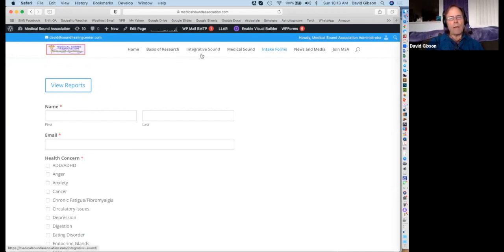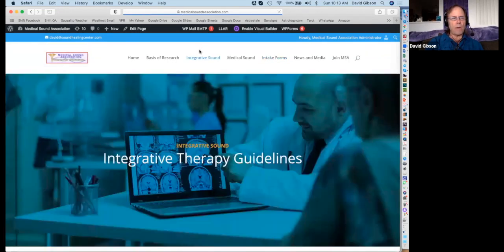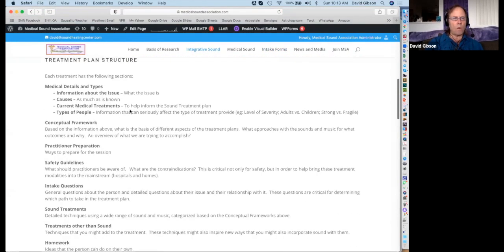The treatment plans you can find under integrative sound, and we're looking at them based on the medical aspects, the conceptual framework, which is based on what they're already doing medically. This is really the most important part, how we're approaching it with sound, right? Later, sound treatments has way more detail as to what we're actually doing. Because we can get people to a place of peace, and there's a million ways you can use sound to get people to a place of peace. So the conceptual framework is really the most important. For depression, we're going to be looking at more activation, whereas for anxiety, we're going to be looking more at calming. So it's really, really important.